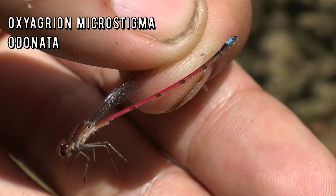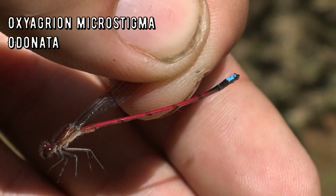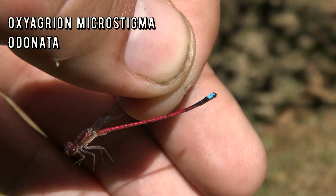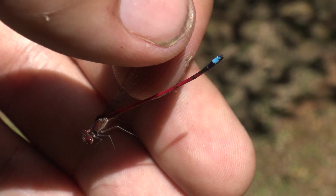Wow, so pretty. I am not a damselfly expert, but I suspect this is Oxyagrion microstigma. That's right. Oh, it's also really beautiful. Just look at the awesome color.